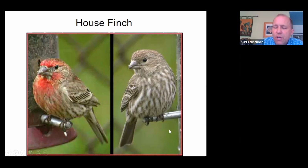But keep those feeders clean and rake up any of the bird droppings as frequently as you can underneath so they don't get mixed in with the seed. And that will help with the problem.